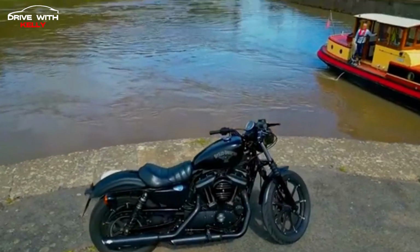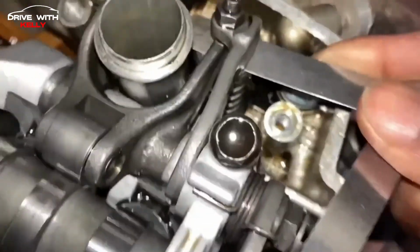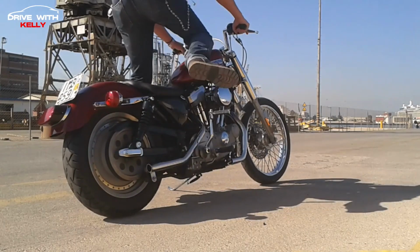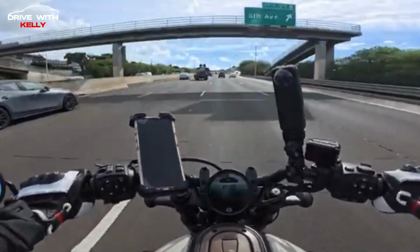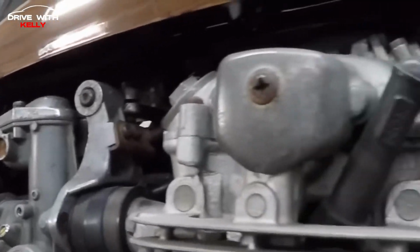I bought a Harley Sportster that wouldn't start. The previous owner kicked and kicked until his leg fell off. I checked the valves. The intakes had zero clearance. I shimmed them back to spec and the bike started on the first kick. He sold it cheap because he feared the maintenance. Don't fear the valves, respect them. Mechanical sympathy is good, but babying the engine can actually choke it to death.